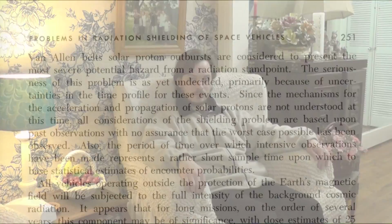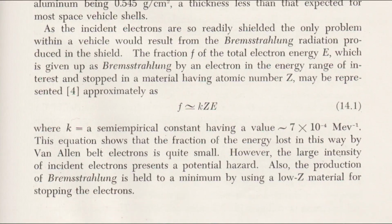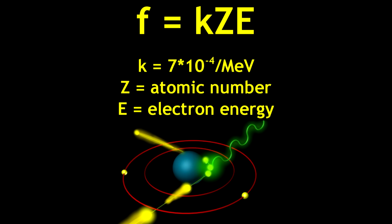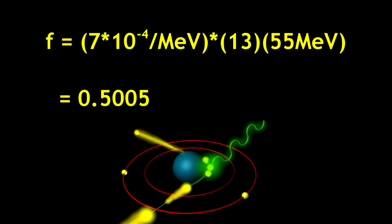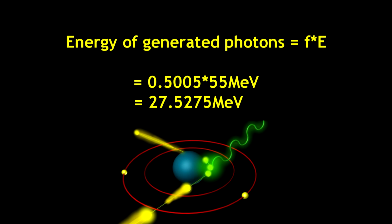Now, assuming that the electrons have been attenuated, we should also calculate the bremsstrahlung. The authors of Astronautical Engineering and Science explain that the fraction of energy given up as bremsstrahlung will be given by the formula F equals kZE, where k is 7 by 10 to the minus 4 per megaelectron volt, Z is the atomic number of the material attenuating the electrons, and E is the original energy of the electrons. Now, aluminium has an atomic number of 13. For 55 MeV electrons, we cancel the units and we are left with a fraction, 0.5005. This fraction needs to be multiplied by the original energy of the electrons. This gives us 27.53 megaelectron volts.